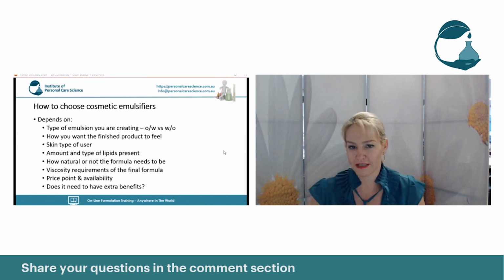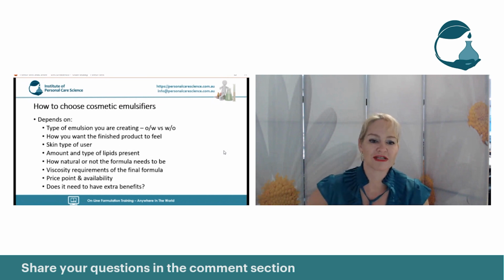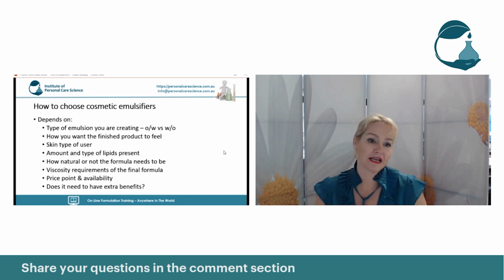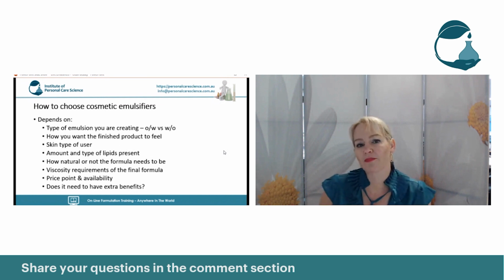It is also the emulsifier itself, and that tends to have the most predominant action over what sort of emulsion forms. You also need to consider how you want the finished product to feel. Different emulsifiers will have a different impact on the sensory aspects of the formulation. You can get liquid forms, but they are generally waxy substances, so they generally build the viscosity of the formula as well, but they can then have a lingering skin feel. It depends on the skin type of the user.